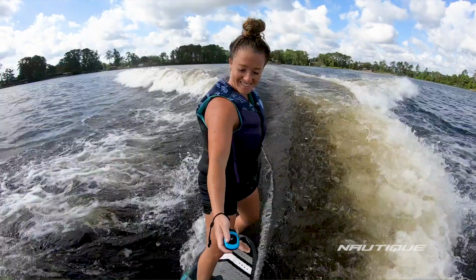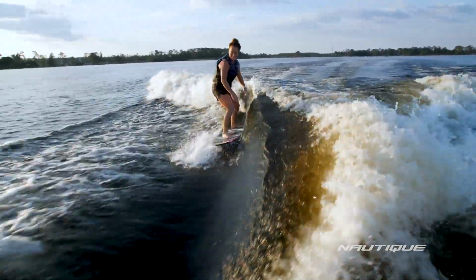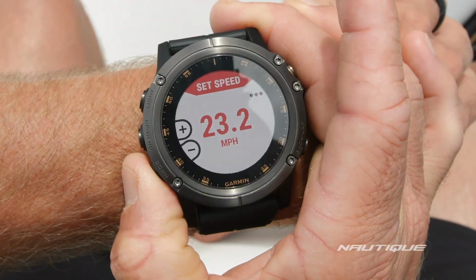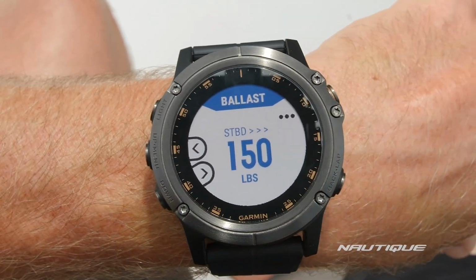This gives control right into the surfer's hands to allow them to go from one side to the other with the push of a button in an instant. Our team has designed an app that is compatible with a wide array of Garmin watches. This gives the rider or surfer control of the boat, all from their watch. You can control the speed, surf sides, wave shape, volume, and ballast shift, all from behind the boat.